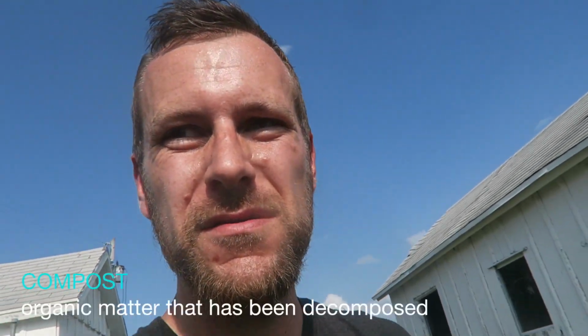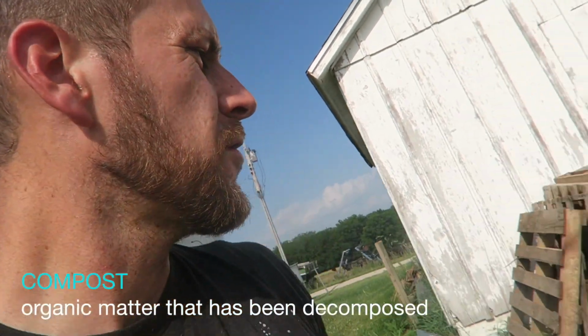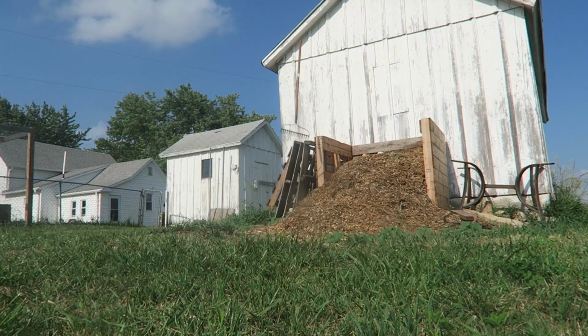All right, so I said I was gonna talk about the compost a little more later. Not a whole lot to talk about it. Everybody knows what compost is. But we haven't turned this in quite a while, so we need to kind of get some of the stuff that's on top on the bottom so we can start working and see what we got going on.